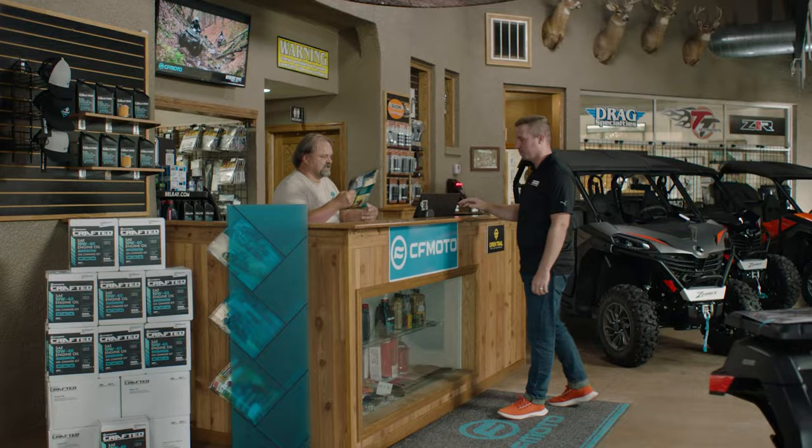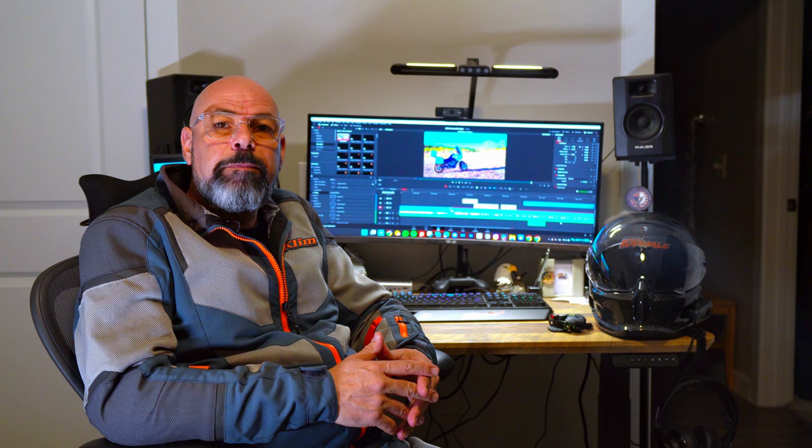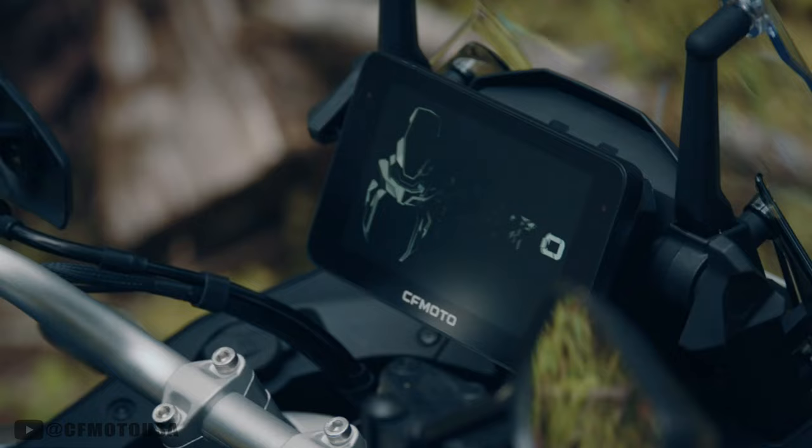As they ventured into the US market, CFMOTO adapted to the unique demands and preferences of American riders. Their strategy involved not just selling vehicles, but offering an experience that resonates with the lifestyle and aspirations of their customers. Now let's talk about one of their notable models, the IBEX, known in Europe as the IBEX 800MT.